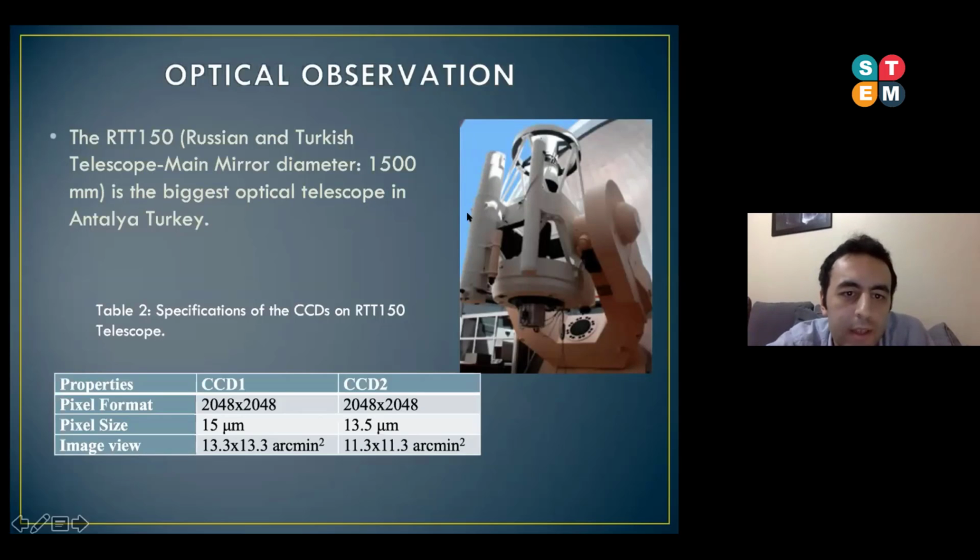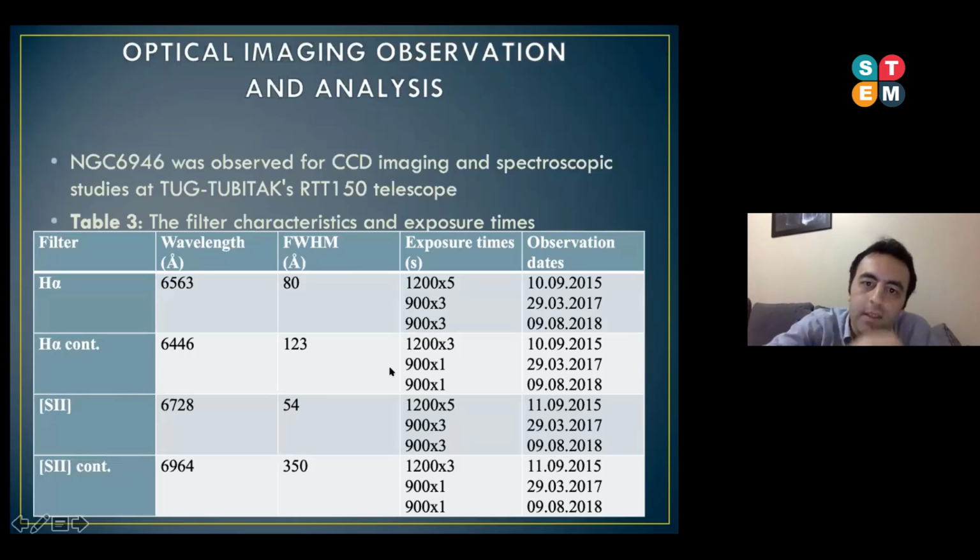This is the characteristic of our telescope. We used the Russian-Turkish Telescope, RTT150, whose diameter is 1.5 meters, the biggest optical telescope in Antalya, Turkey. Its specifications are given in the table. And this is our data. Interference filter characteristics and exposure times of imaging observations are shown in the table. Hydrogen alpha, hydrogen continuum, singly ionized sulfur, and their continuum filters are used, and we have 3 different observation times: 2015, 2017, 2018.